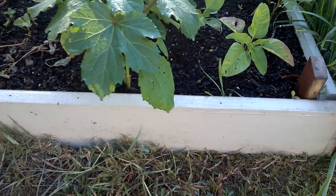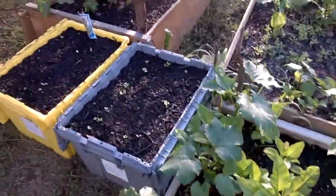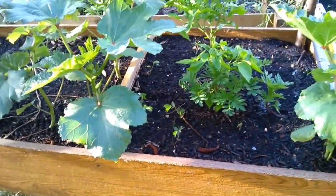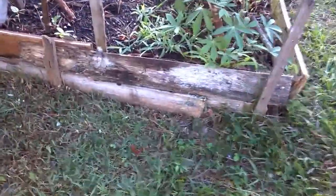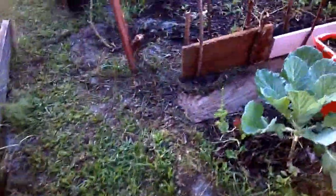Here again, discarded material, discarded lumber used to make raised beds, discarded furniture, in this case a bookcase, is turned on its back, filled with compost, and okra in this case is growing. Here, discarded construction material, lumber, is utilized to make raised beds filled with compost, and again, a great growth medium.